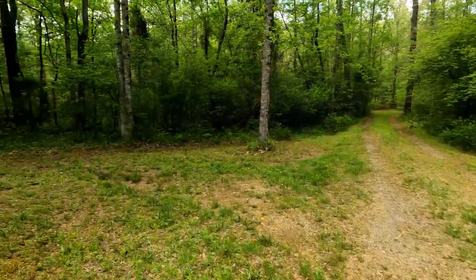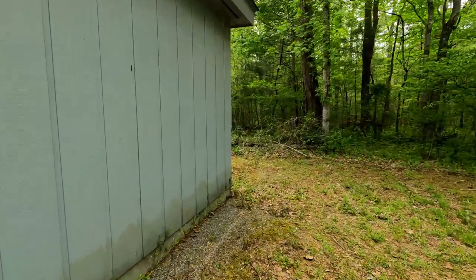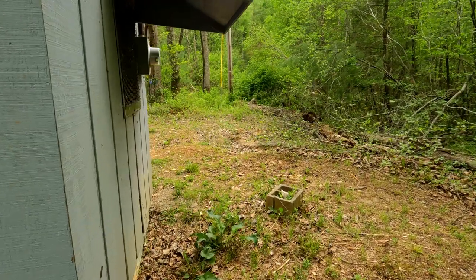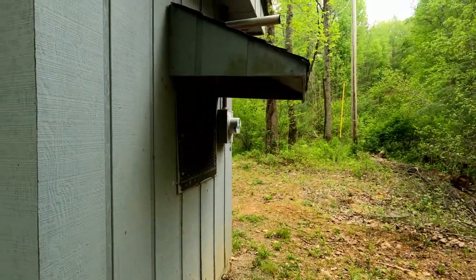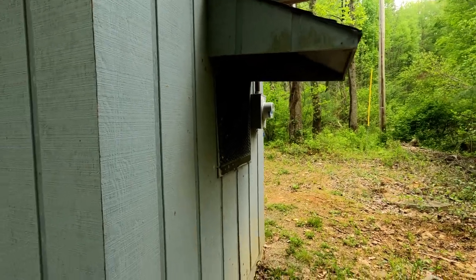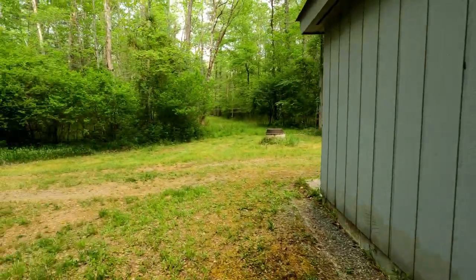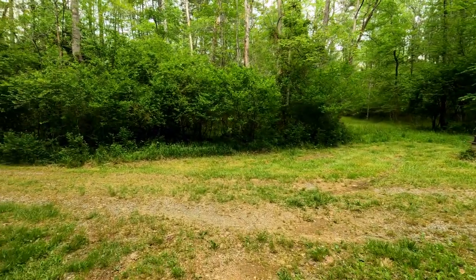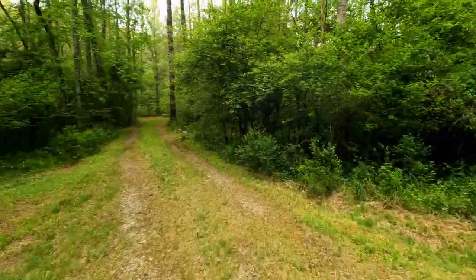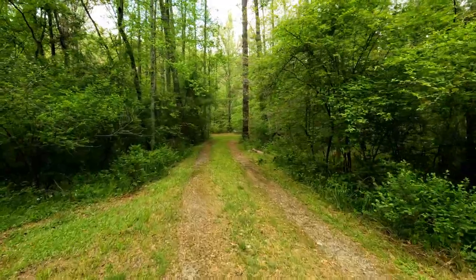So let's walk around to the other side, see what we got over here. Just a power box and another, I guess that's a window. Kind of bizarre out here in the middle of the woods to come across that, but maybe, like I said, it looks like it's part of a sewer system of some sort. All right, let's get back on the trail.